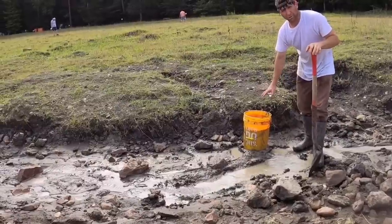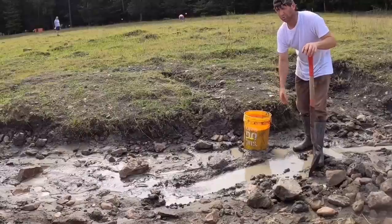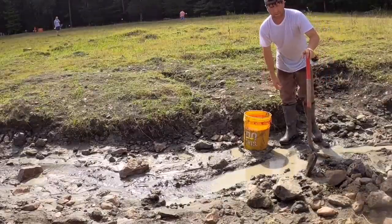You may want to do your buckets three-quarters full down here, because this is all concentrated material with large rocks, so the buckets are extremely heavy. A full bucket's around 80 pounds or more.